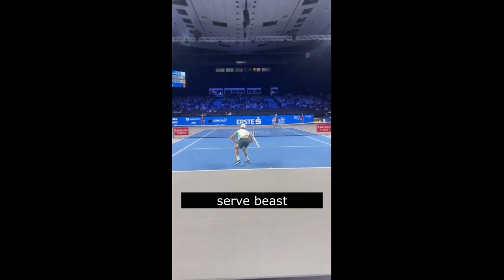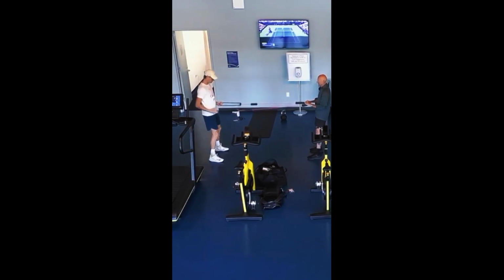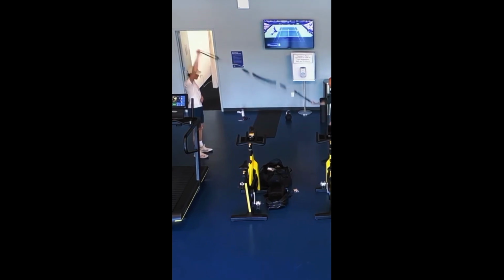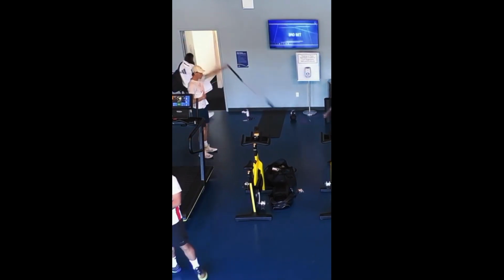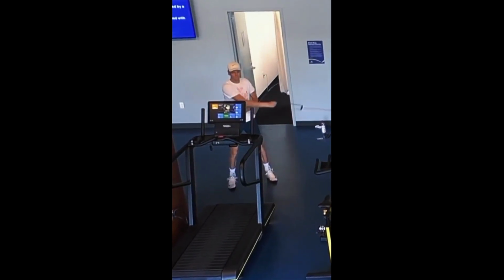more powerful serve. I can say the power in Sinner's serve has noticeably increased, transforming it into a formidable weapon. The resistance band exercises targeting his shoulder and wrist have allowed him to generate more force and speed. This increase in power means that opponents have less time to react, giving Sinner an immediate advantage.